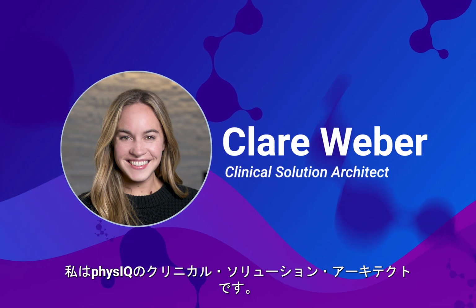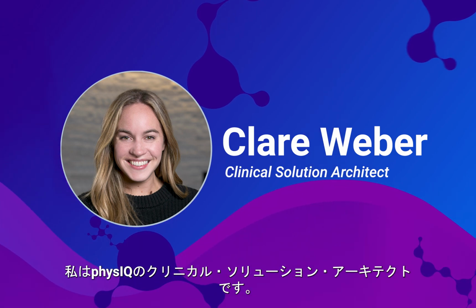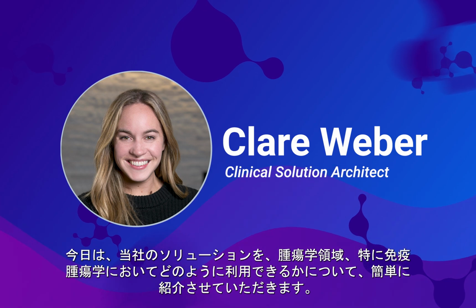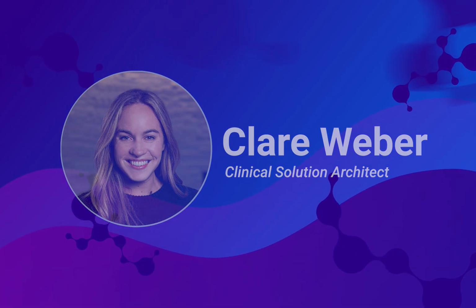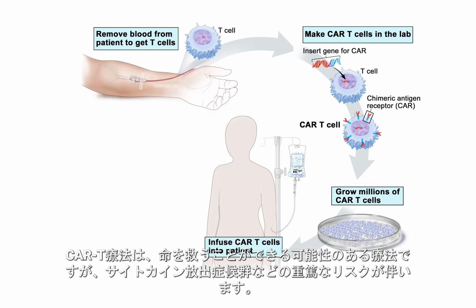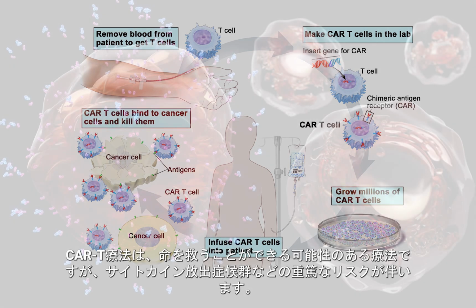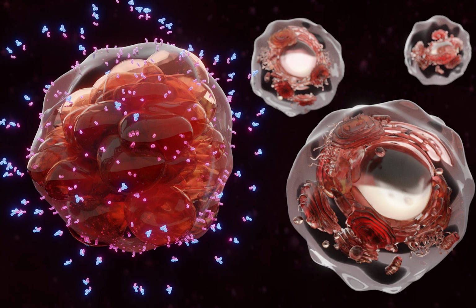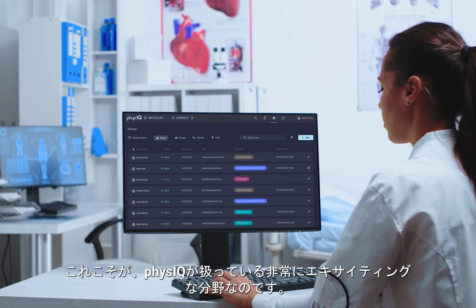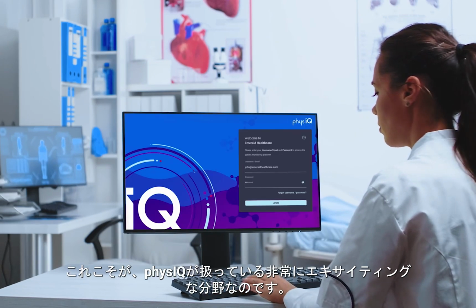I'm a clinical solution architect with physIQ, and today I'm excited to give you a glimpse into how our solution can be used in the oncology setting, and more specifically, immuno-oncology. CAR-T therapy is a life-saving cancer treatment that comes with serious risks, such as cytokine release syndrome. What if you could mitigate that risk through personalized predictive safety monitoring? That's where physIQ is doing some really exciting work.